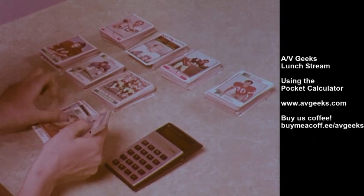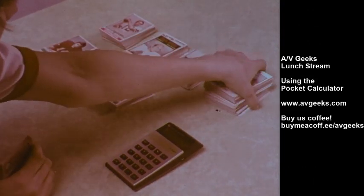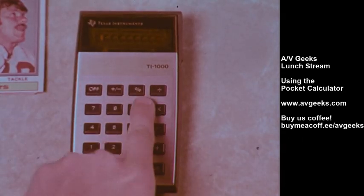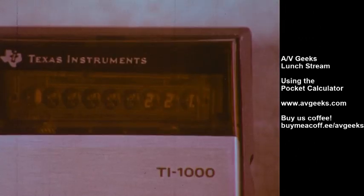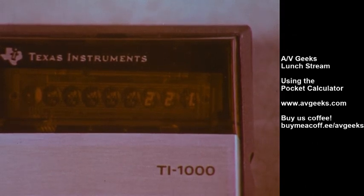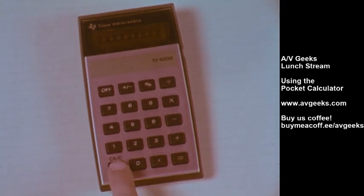Here's a real-life subtraction problem. Suppose you have 297 football trading cards and give away 76 of them. The problem would be 297 minus 76 equal. Press the keys in the correct order, and you get the answer, 221. You'd have 221 football cards left. But be careful. Sometimes subtraction problems come out with negative numbers.